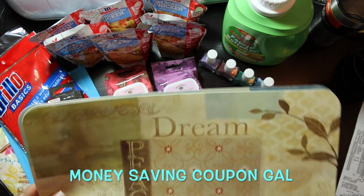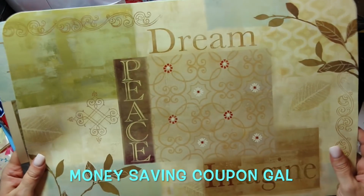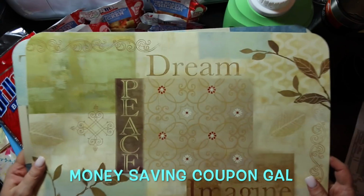And then I bought two of these placemats for my craft room. And this one says Dream, Peace, and Imagine.